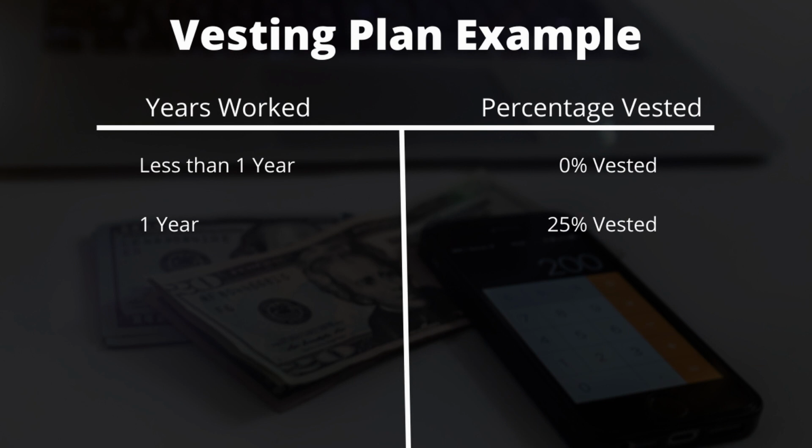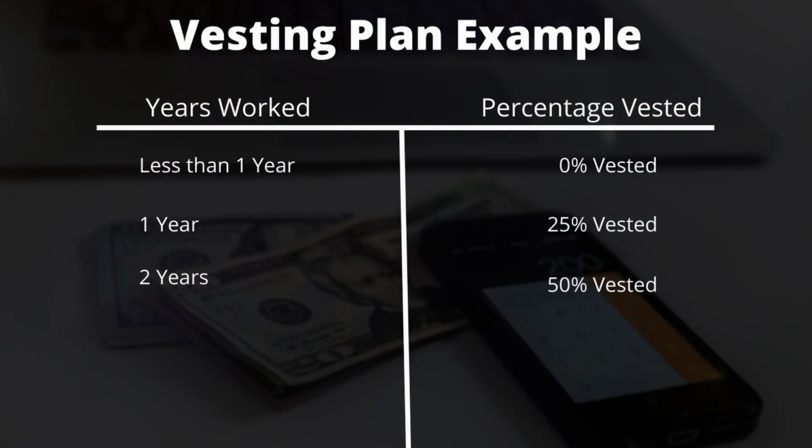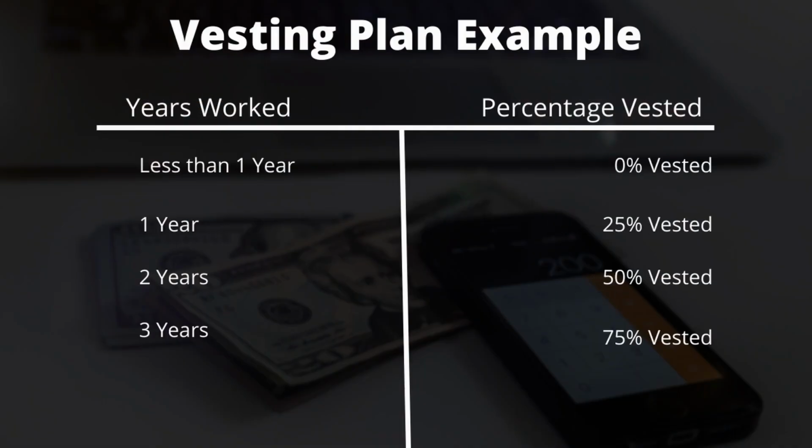You may see something that says, if you work for 1 year, you'll be 25% vested, which means you get 25% of the money that the employer contributed. 2 years, 50%, 3 years, 75%, and then on that fourth year, you can reach that 100%. So if you're taking advantage of these strategies, look at the vesting schedule for your employer, because you don't want to leave your job early and leave that free money on the table.